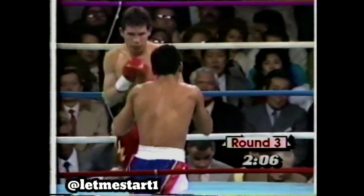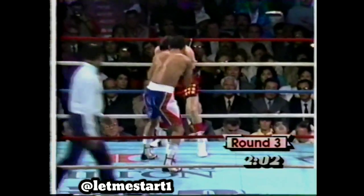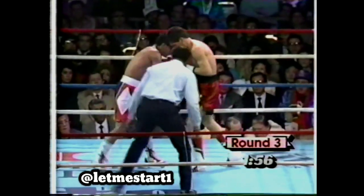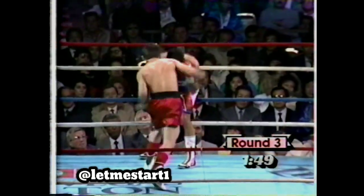There was a right hand by Rosario. And I like that in Rosario. He goes to the body, but he doubles up with the same hand. But I just don't like when he stands directly in front of his man. Another good right hand by Rosario. For some reason, he's waiting.